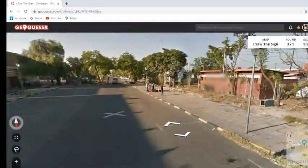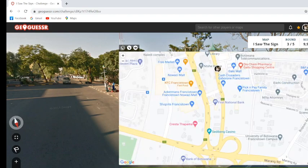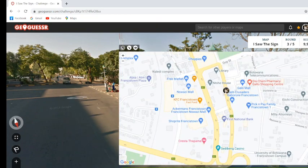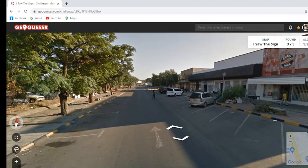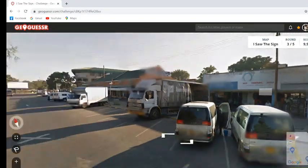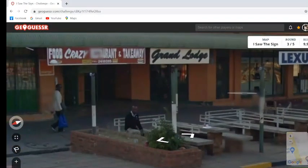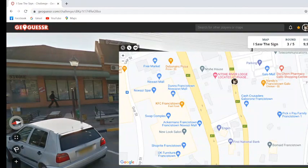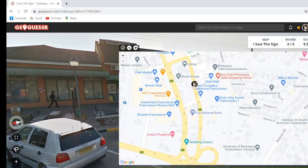Let's see. So this is a large north-south street. Could it be that one? Yeah, so this is certainly the city center, where you would expect to see this sort of thing. Yeah, no parallel parking. Very spacious and convenient, like some U.S. towns are. Let's see, food crazy takeout. I thought I saw that. Maybe I did. No, maybe not.